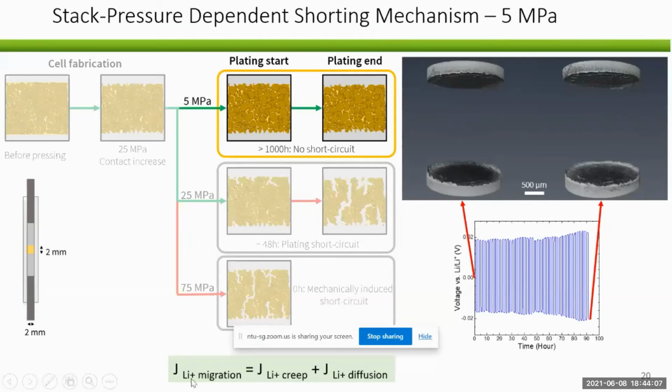So the lithium migration rate, the way the lithium migrates into the electrolyte, is equivalent to the lithium creeping and the lithium diffusion. So this is extremely balanced: once the lithium migrates and produces a vacancy, the creeping and the lithium diffusion immediately heal that vacancy. That's why you do not see any kind of shorting, and the cell remains the same for thousands of hours.